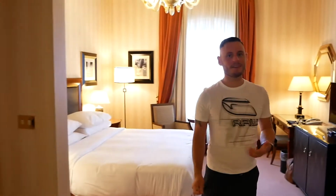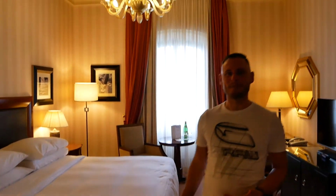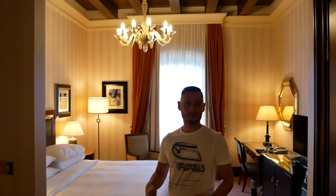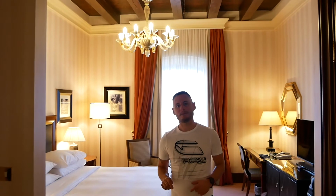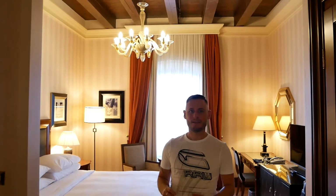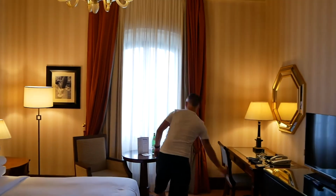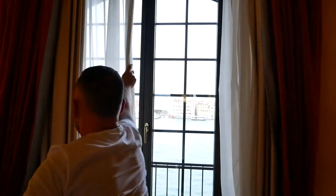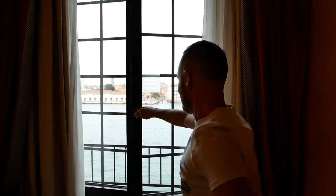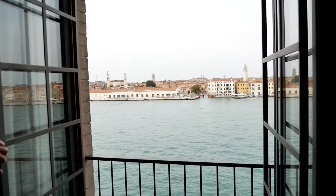Anyway, so I mentioned that this room is full of Venetian splendor, and they do actually do in this hotel a more modern room called the Molino Premium. However, we chose not to do that because we wanted something else as part of our room package, and this is what we wanted. Beautiful view of Venice.